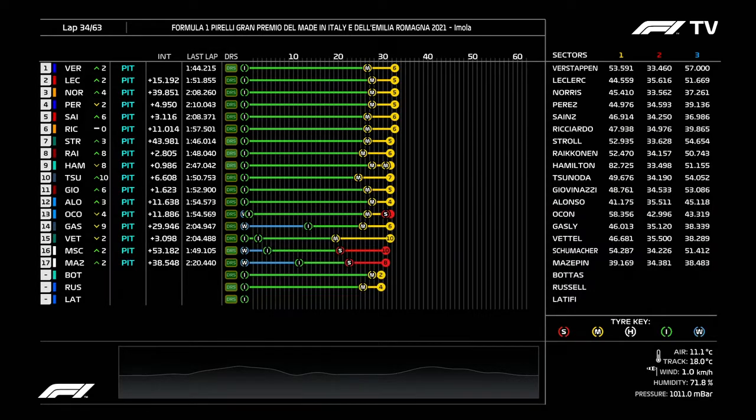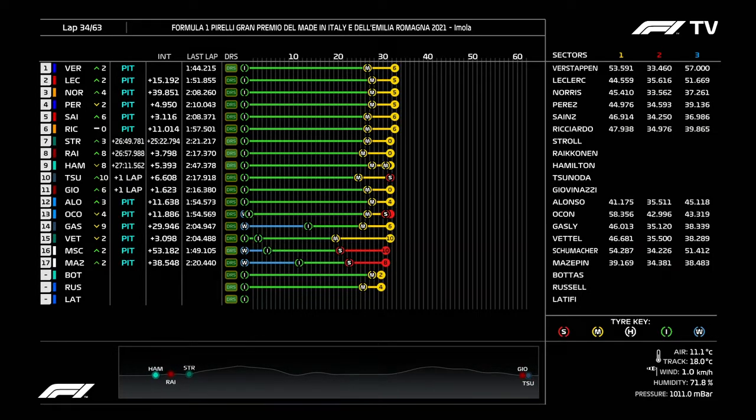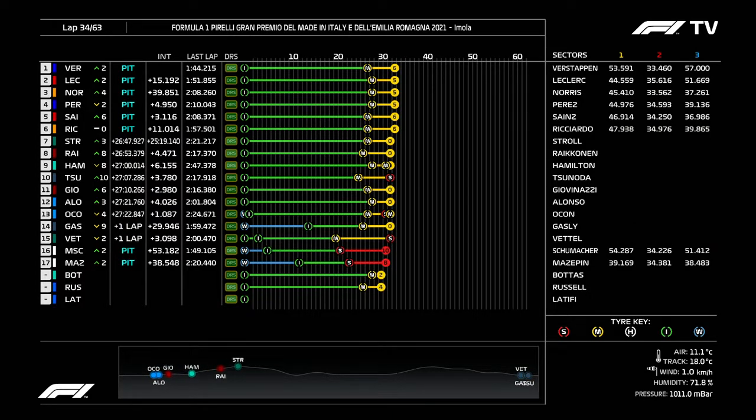Medium tyres on Lewis Hamilton's car. A set of mediums, Martin, will get you to the end of the race, but would a set of softs get you to the end of the race as well? Touch and go, but I think they generally quite like the medium tyres, didn't they, in the longer runs. And of course, Mercedes and Lewis Hamilton will have been able to, well, the crew rather than Lewis, will have been able to fix the front wing, replace that front wing after the damage from the start, where he tangled together with Max Verstappen. Yeah, it's had a bit of a day out with that front wing on the front of Lewis's car there.